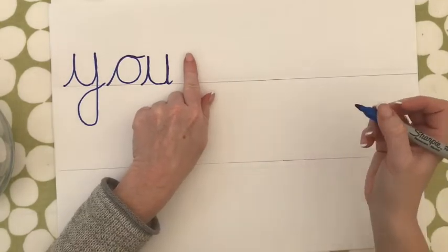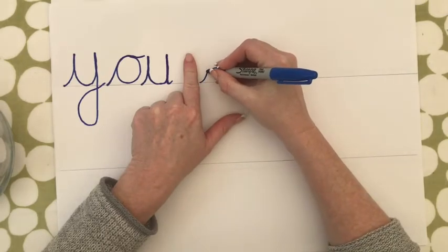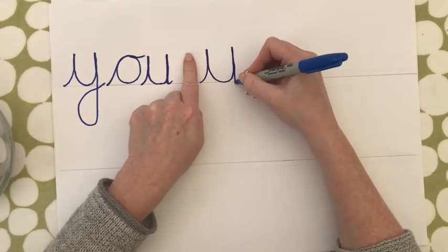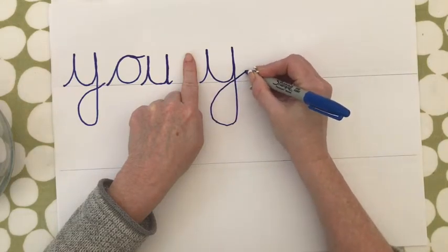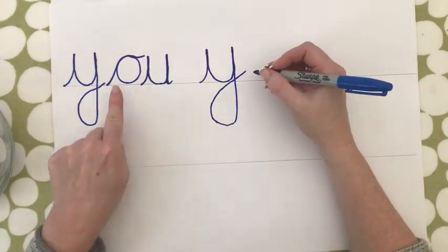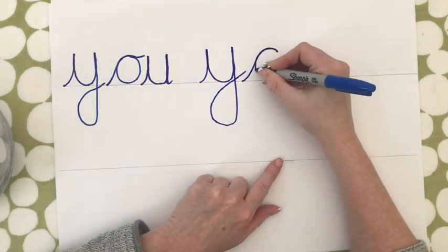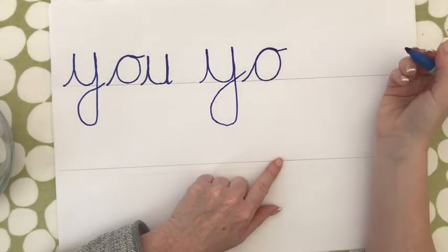So starting on the line, we're going to start with a Y. So start on the line, whoosh up, and then down with the curvy bottom, up again. Then go down with a long tail, curl it round, and pen off. Y-O-U. Y-O. So start on the line, whoosh up, do a curvy shape and stop. Loop the loop all the way back round to the top, and then flick. Perfect.